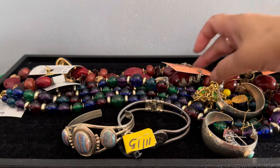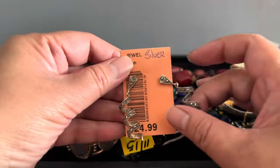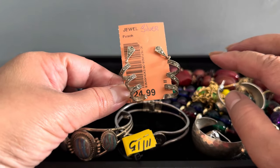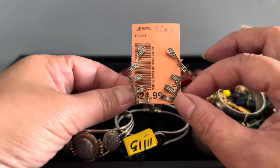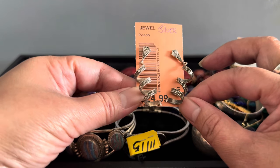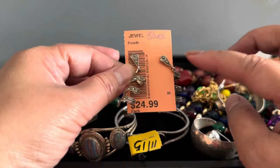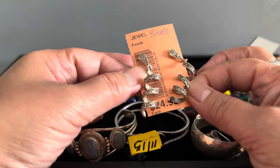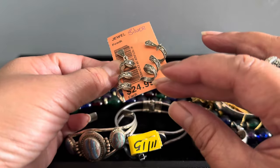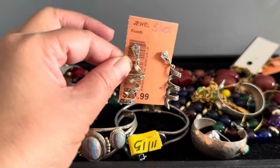Okay, next would be these. These are 75 off. And Marcasite swirl earrings. Very, very nice, guys. Okay. Yeah. I'm afraid to dip this in the silver thing because I might lose the tiny Marcasite stones. I'm not sure if it's advisable. But it's really, really nice.